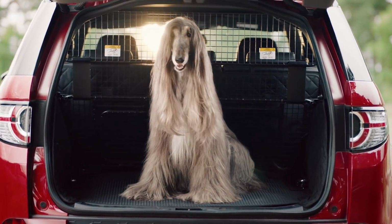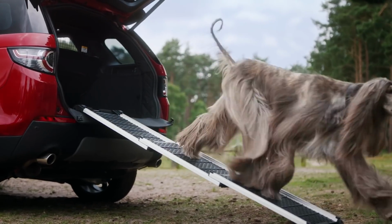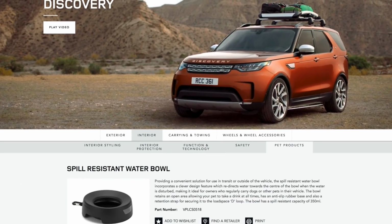Next up is a ramp for dogs. It's a ramp for dogs. And finally, the obligatory non-spill bowls. You can find all of this stuff on Land Rover's website, and well, we'll put some links in as well.